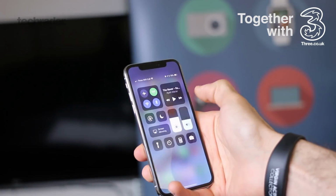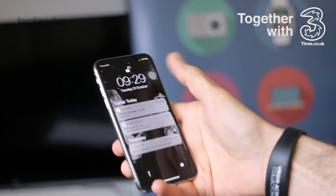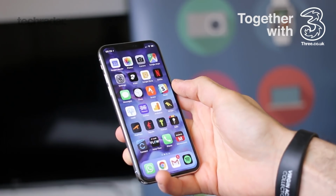And if you've noticed, there's no home button here whatsoever. That means that everything is gesture-based. You're swiping to do things rather than touching a button, and that does take some getting used to. But even within 24 hours, the muscle memory is starting to come in.